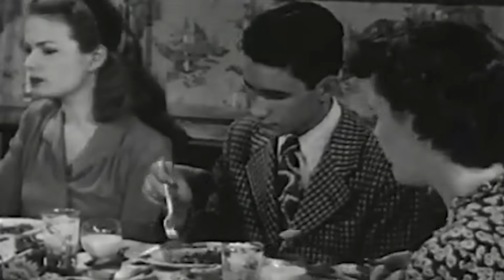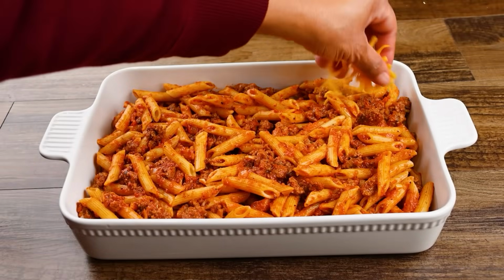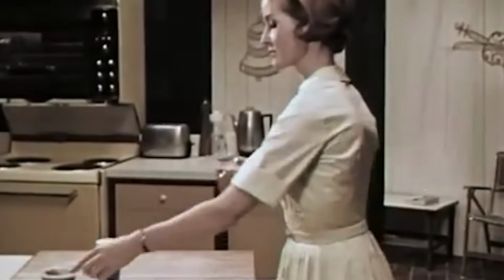There was a time when ground beef ruled the dinner table, stuffed in molds, hidden in Jell-O, or baked into casseroles that could scare off a modern appetite. These ground beef recipes were once dinner-time staples, and now, no one makes them anymore. Let's change that.